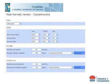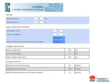Then we go into a post-harvest review, and the post-harvest review, you put in all the bits and pieces at the end of the year, and then it will come out with analysis for you. So it will tell you how much nitrogen has been removed, and how much phosphorus has been removed.